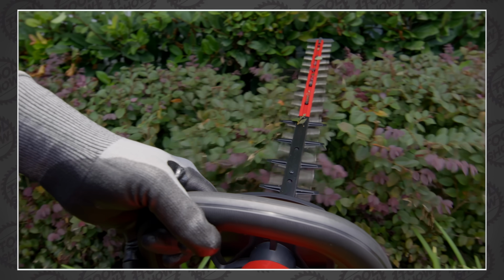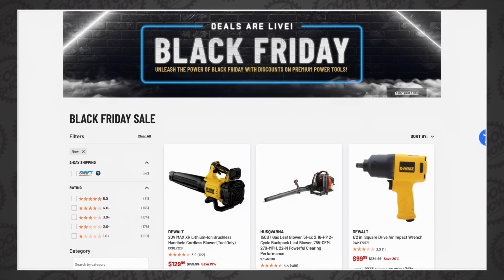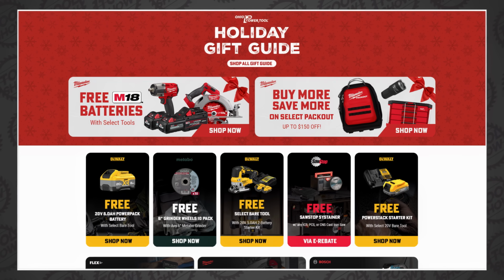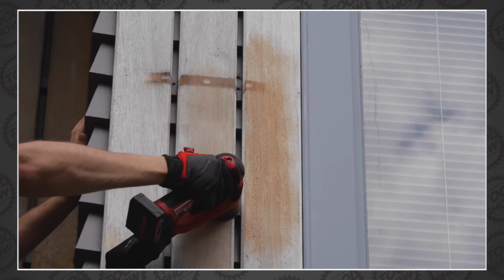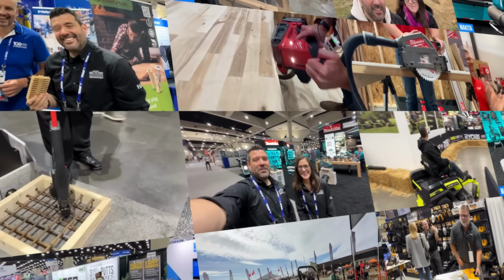This week, we've got new tool announcements from Milwaukee and Harbor Freight. And it's Black Friday, so we've got the biggest deals from all of your favorite tool stores. We've got benchtop planers, Milwaukee sanders, Grabby DeWalt's, and itty bitty toolboxes. This is the Tool Show.